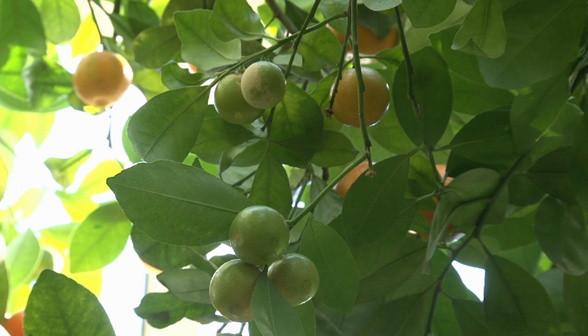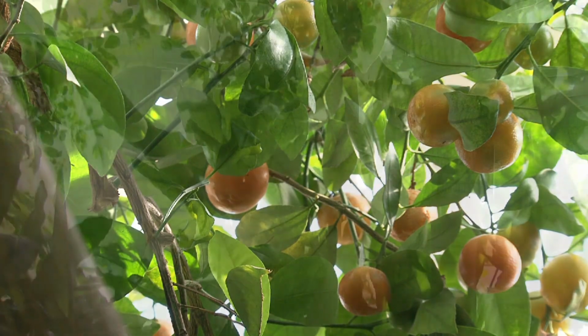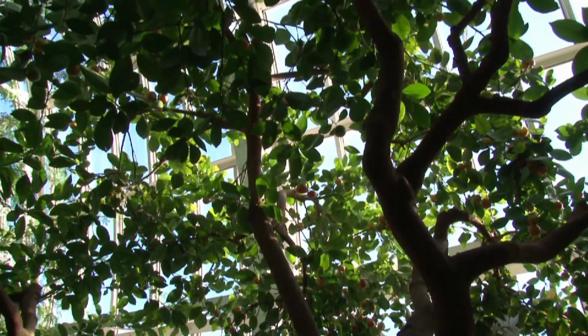Another popular plant in the North Garden on the right is the calamondin orange. And this one always has little tiny oranges on it all year long. Very fragrant flowers when it blooms, but it's a very popular plant as you walk in. It's up over your head and a nice little tree.